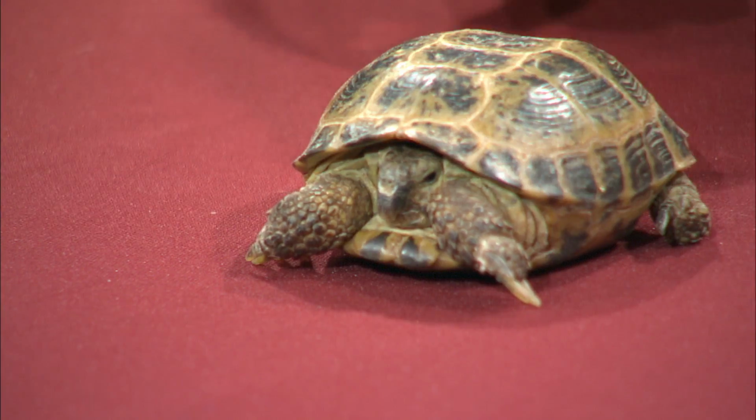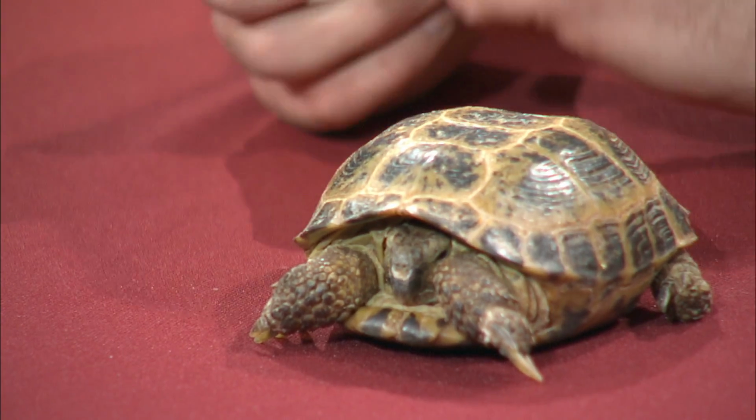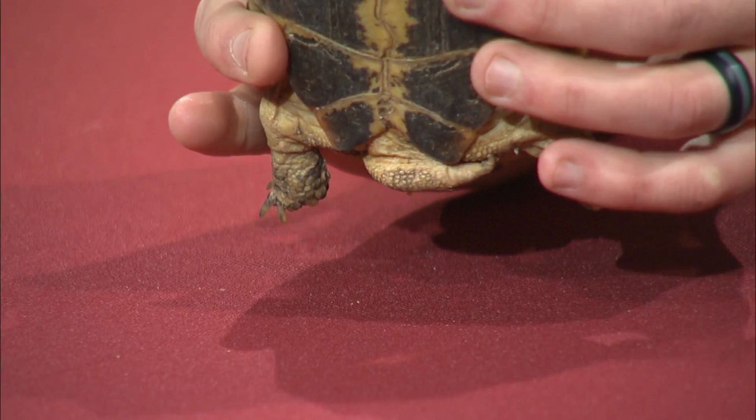In their house, they have a cut piece of wood for their cove or their hiding, and they'll actually climb on top of that and sit up on top, and it blows my mind whenever they climb that, because you would think by looking at it that it couldn't do that. Well, she's got some pretty good claws. Okay.